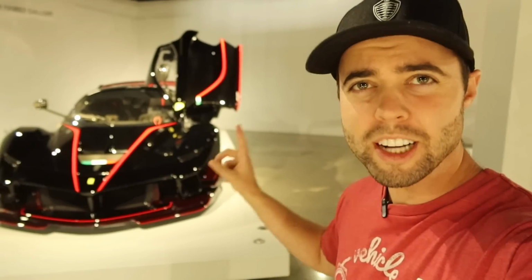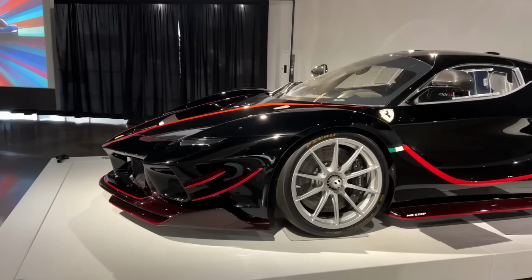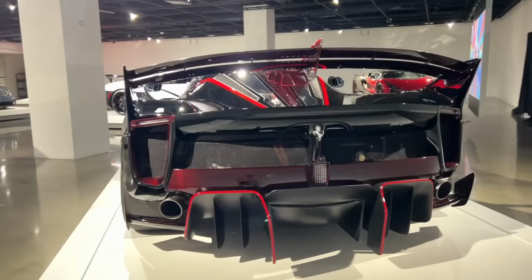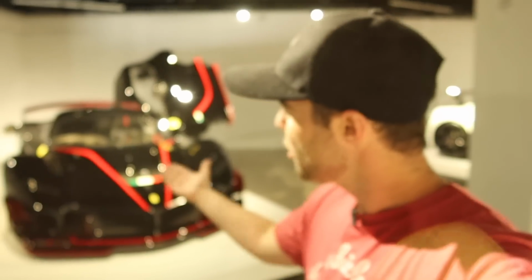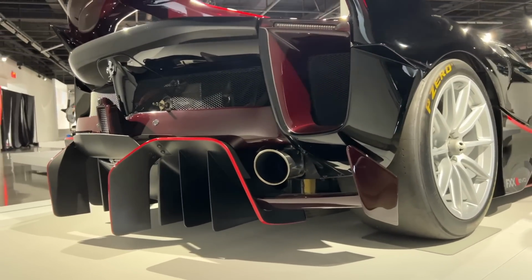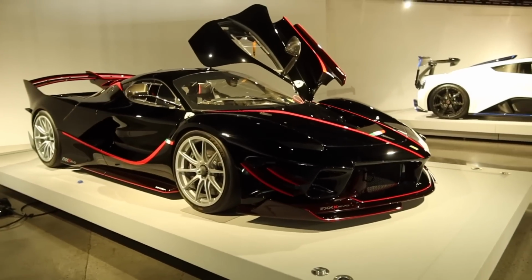Next up, we've got the only track-only car in the exhibit, the Ferrari FXX-K Evo. It's based on the legendary LaFerrari, only this one is better in every single way, other than the fact that you can't drive it on the road. Although I guess if you got enough money for one of these, maybe you could figure something out. Powered by a 6.3 liter V12, it makes 1,036 horsepower.